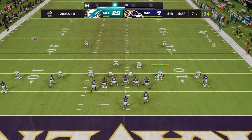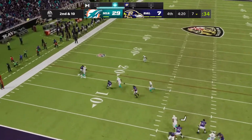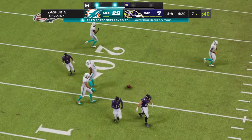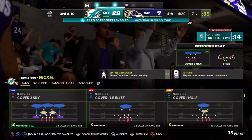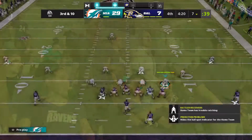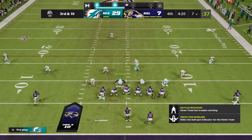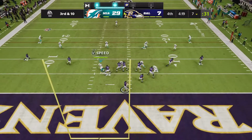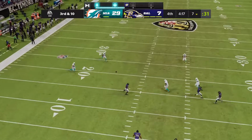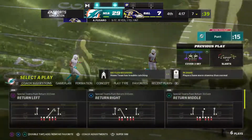Probably should have. And he's frustrated as it falls incomplete. At this point in the game, they've got to continue to try anything they can. They're still working at it, even though this one feels like a lost cause. Well, meanwhile, here's a 2nd down throw. It's knocked away and incomplete. So back-to-back incompletions, and that has them staring at a 3rd and 10. Looking to throw. And that will be incomplete as well.